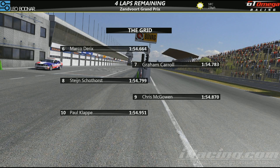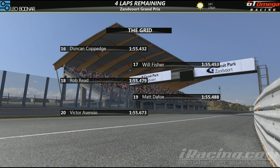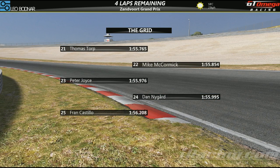We saw Stein a bit earlier in the season, maybe not for the last couple of rounds. Chris McGowan then in 9th, with Paul Clapp then in 10th. Fahim Antoinades in 11th, and Vincent Marti in 12th. Ludwig Paranez in 13th, George Wiseman 14th. Carlos Casas 15th, Duncan Coppage in 16th. Will Fisher, who I was just seeing at the end there, in 17th, and Rob Reed in 18th. Matt Defoe didn't really manage to improve at all, so down in 19th with Victor Incensio in 20th, Thomas Torp in 21st, Mike McCormick in 22nd, Peter Joyce 23rd, Dan Nygaard in 24th, Frank Castillo in 25th, Rob Adams 26th, Daniel Palez in 27th, and Edward Cavalier in 28th.